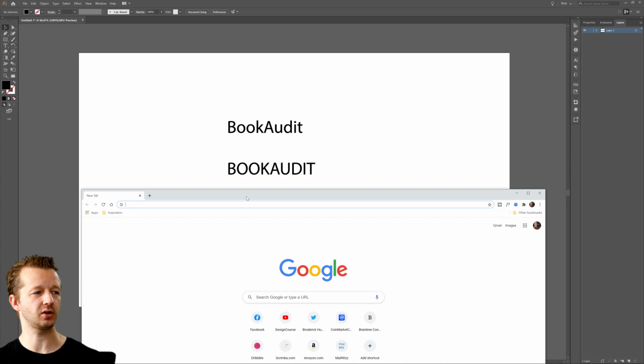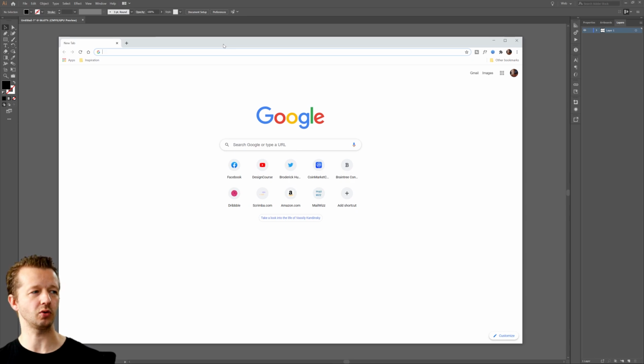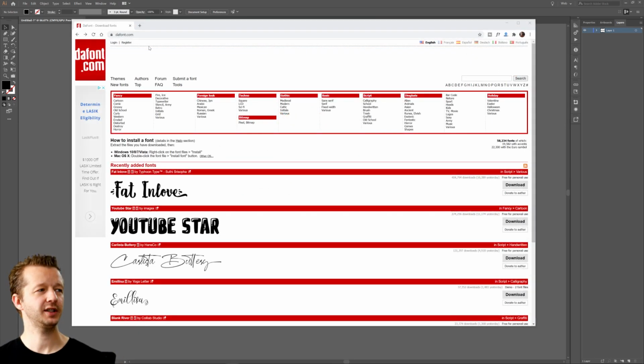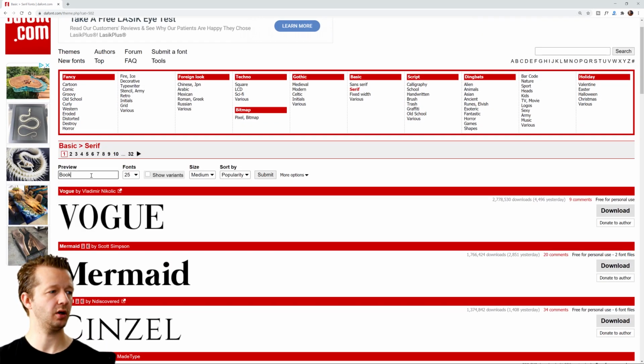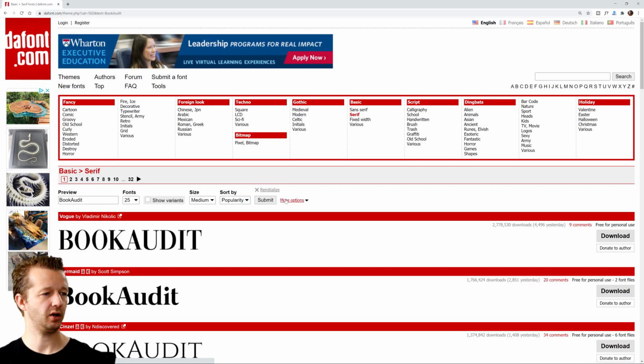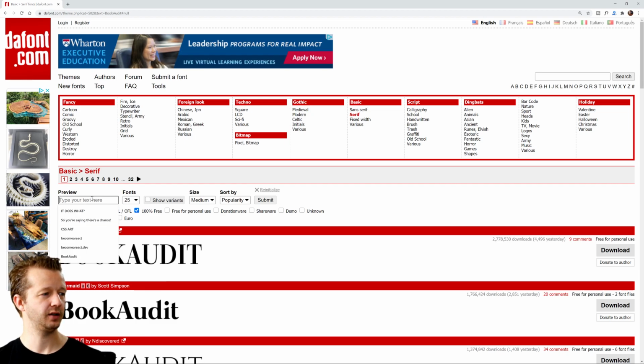Now, of course, I have a bunch already installed, but I think I'm going to just pause this and come up with some other resources and other fonts that I might want to try out. So actually, instead of downloading anything, I'm just going to go to dafont.com, and we're just going to go under basic serif. Let me increase this a bit. And it gives you the option to put in like book audit or something like that. And we could also change these by more options. I wanted to see what that other text showed. I don't want anything ridiculous showing up. Public domain, 100% free. That's what we want.